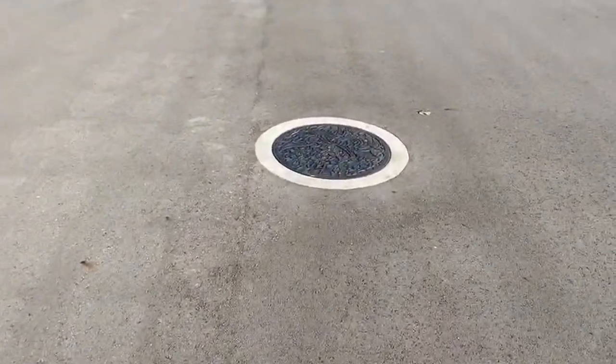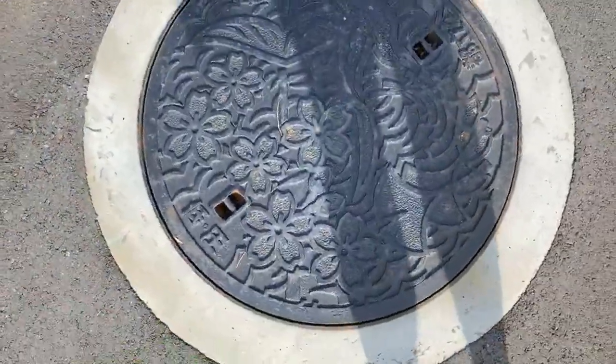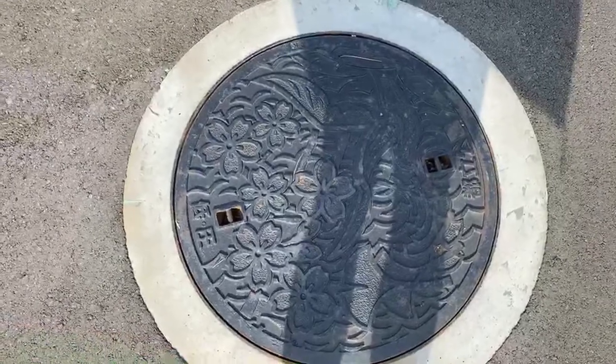Manhole. Manhole cover. All right, this one's kind of pretty. Mostly rainwater going down there, I see.